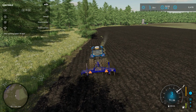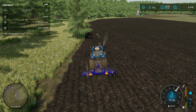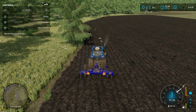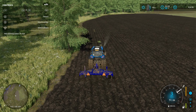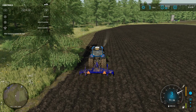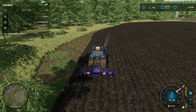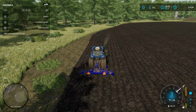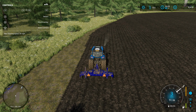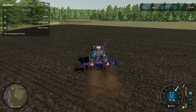So we're going to plant oats here, and it shouldn't take terribly long at 6 meters wide. And I know we'll be able to go quite a bit faster than 3 miles an hour. So we're going to get that done before sunset. Well, we're going to get that done before we go to sleep anyway. All right, let's get the seeder going.